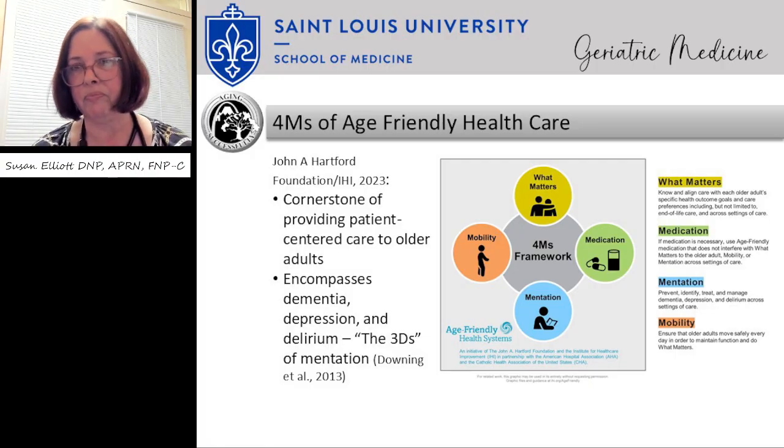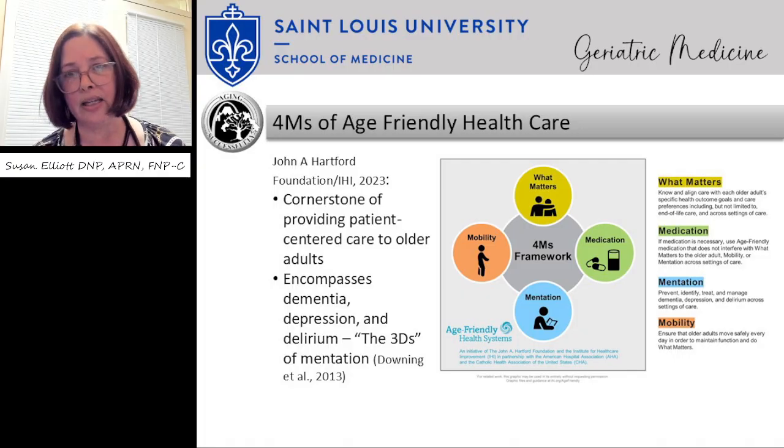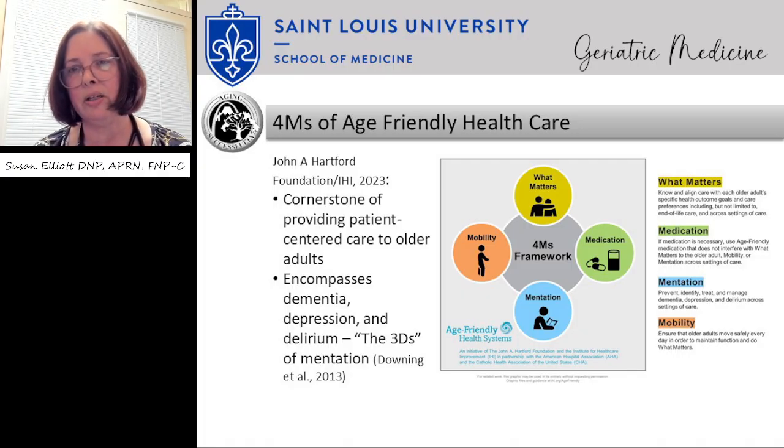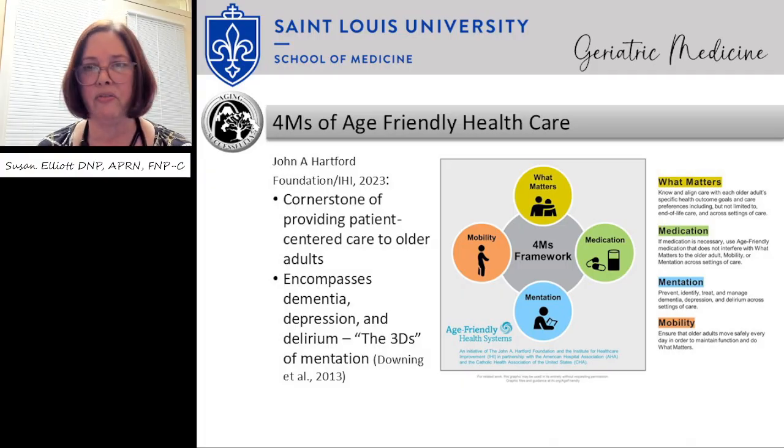and with cognition. So lastly, we're concerned with mobility, and specifically we're looking at maintaining function, promoting independence, and performing our activities of daily living.